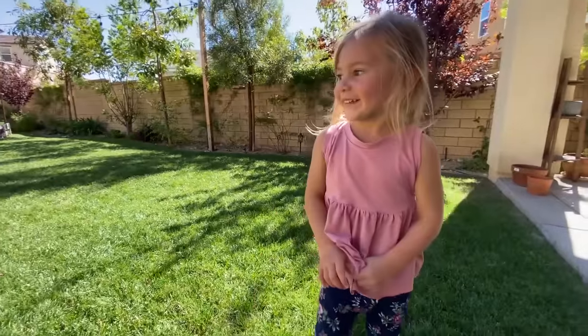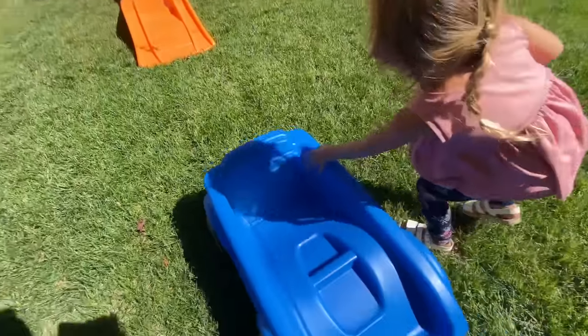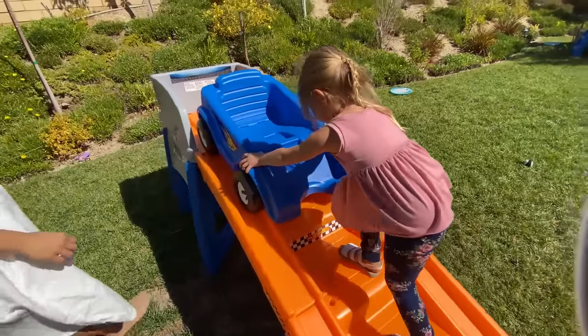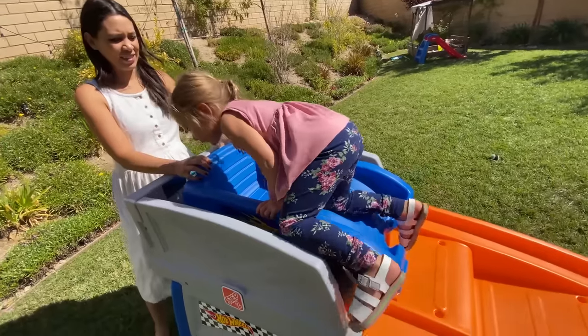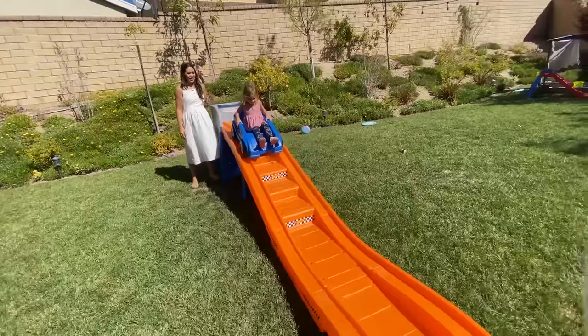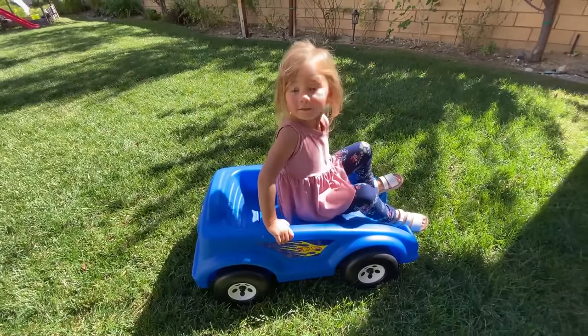What do you think? Okay, can you push this car up by yourself, you think? Okay, let's see you push that car up yourself. Careful, that thing could take you out. Lodge it in there, sit in. Oh, we should probably get a helmet on you, huh? Yeah, you could. Now push off, Luna. Okay, now let's do one slow motion, okay?